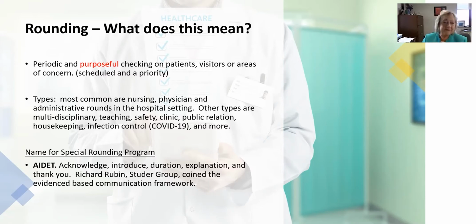And there's other types of rounding, multidisciplinary, where groups go together. Teaching, we've all been in the clinical setting where you have medical schools or nursing schools, they do kind of rounding. You can do safety rounding, maybe that's done once a week with the safety committee, or infection control. We've done that particularly with COVID. Public relations, you might have a patient advocate that goes around and does rounding once a day. In housekeeping, I think that's something. Nursing and housekeeping are probably ones that do it most often.